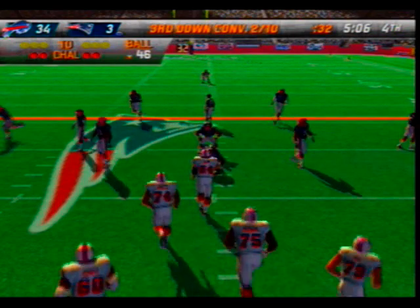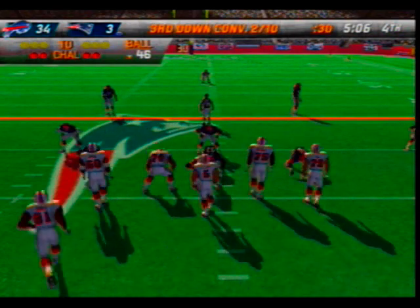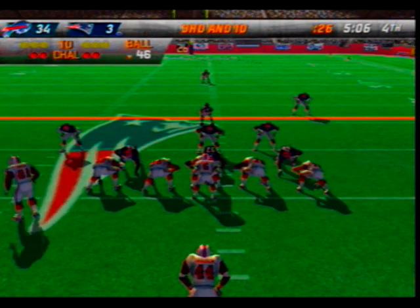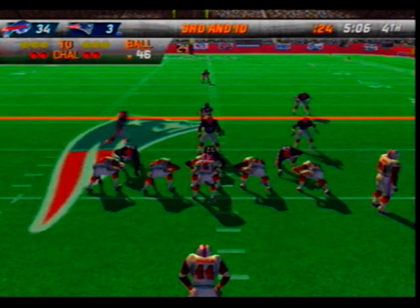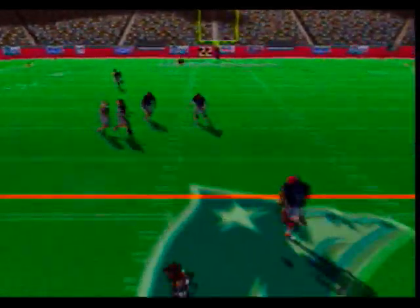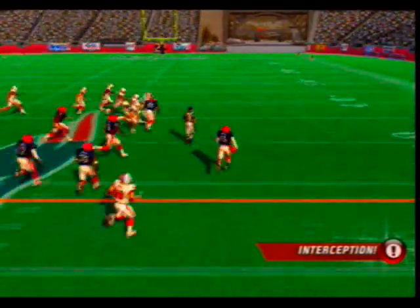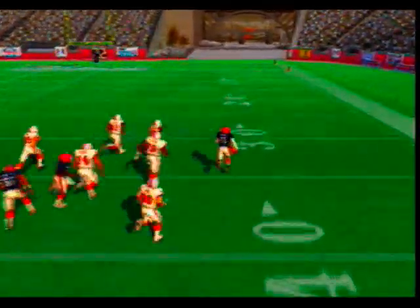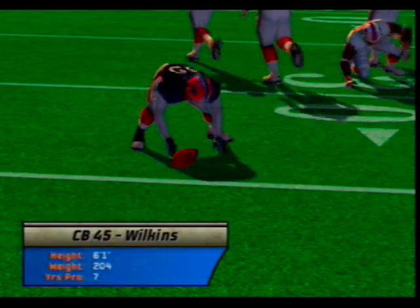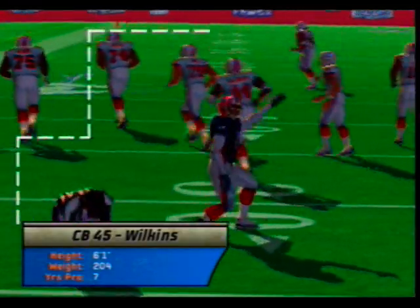Third and 10. Ball on the 46-yard line. The Bills line up in the quarter defense. Make them go short. Drops back with the pass. It's going the other way. Wilkins comes up with a big play for the defense.